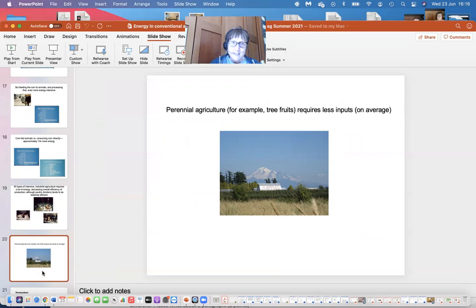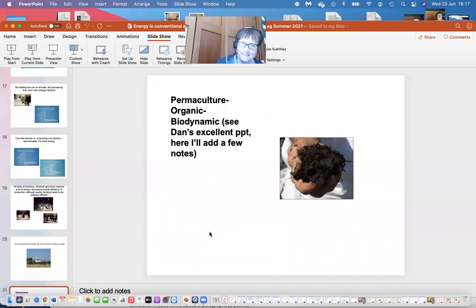This is, of course, the basis of a foundational piece to permaculture, with his focus on perennials. So Wes Jackson talked about this in the entry module. And now in this module, we spend some time looking at permaculture and the benefits of permaculture for sure. And well, what are they? Okay, see Dan's excellent PowerPoint presentation. I've listened to it, and I'm just going to add a few notes here.